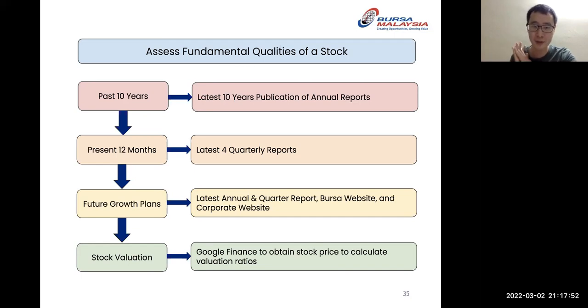And finally, when it comes to future growth plans, these are the places that I will look. Number 1, I will read the chairman's statements, the CEO statements, or the management discussion and analysis, which is presented in the latest annual report of the stock. That's the first place. The second place is that I will look at the latest quarterly reports. There's a section called prospects. So that is where I will read to find out the information.